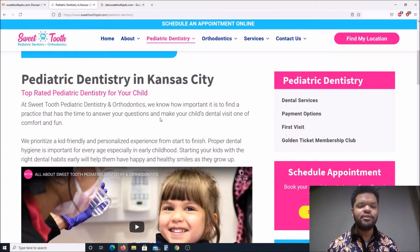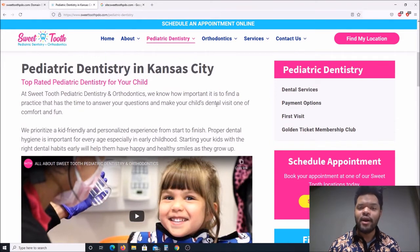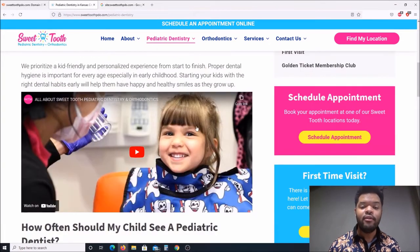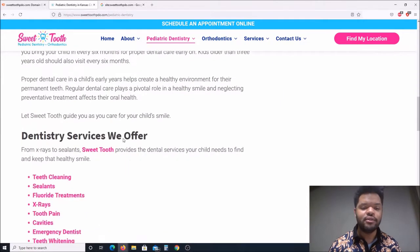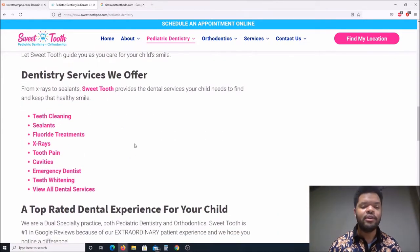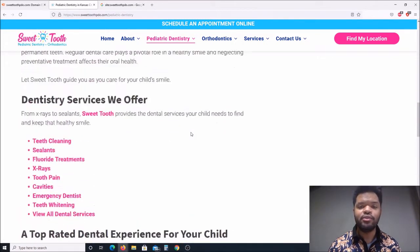So for instance, on this page, I wish I could show you the older page, but I can't because the Wayback Machine didn't really have a good example and I didn't take any screenshots. But we added quite a bit of content to this page. We added the video, we added more headings with different keyword variations, we added the list with links to other services, and then we made sure to include this picture as well.